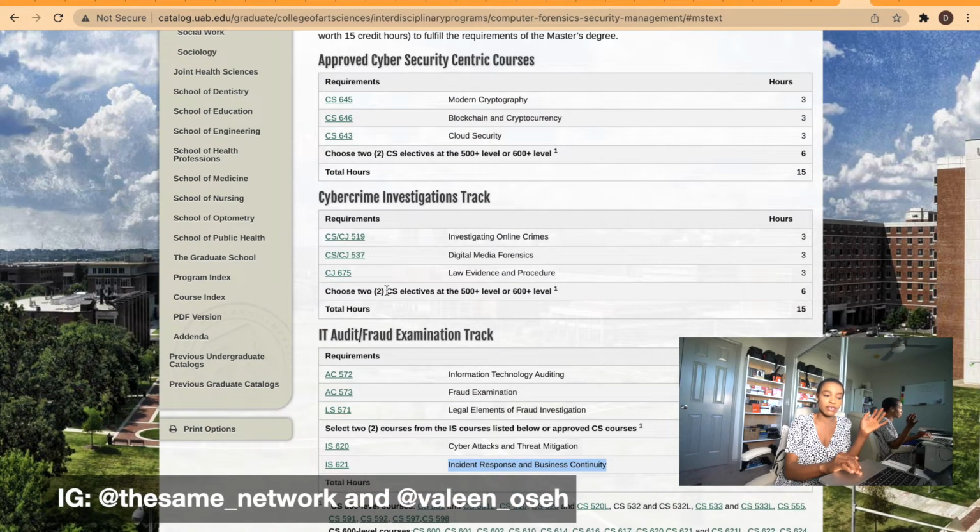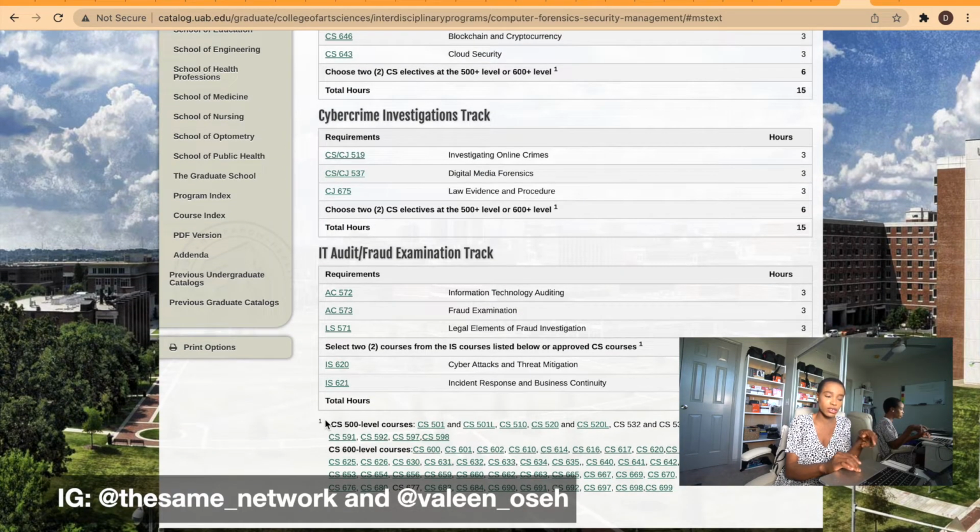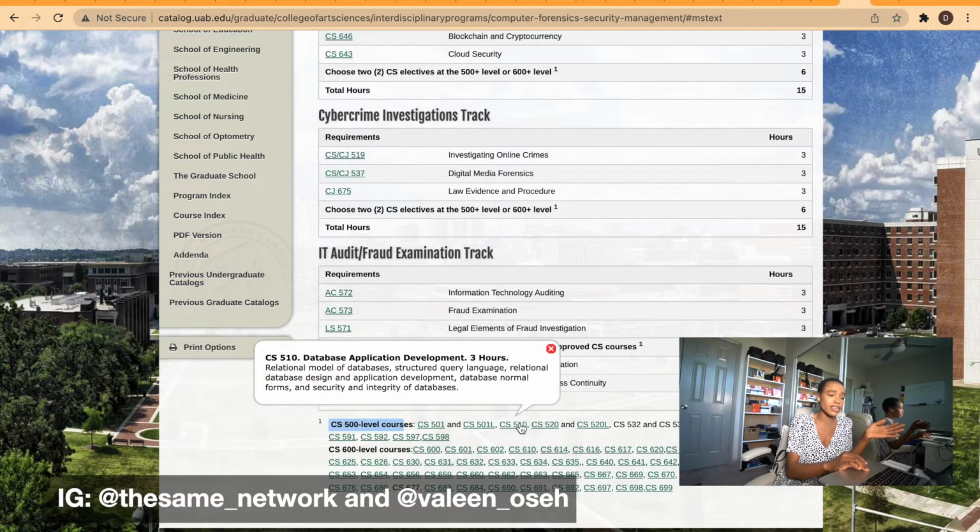So here's my advice. Remember they said for the cybercrime, you can take 2 electives at the 500 or 600 level. So these are the levels here. These are the 500 level courses, so you have the options here. If you click on each one, you see what the courses are.